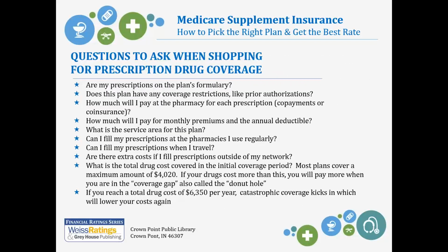So some things to keep in mind when you are shopping for that coverage are: are your prescriptions on the plan's formulary? So that's why I said to have that list in front of you with your prescriptions.